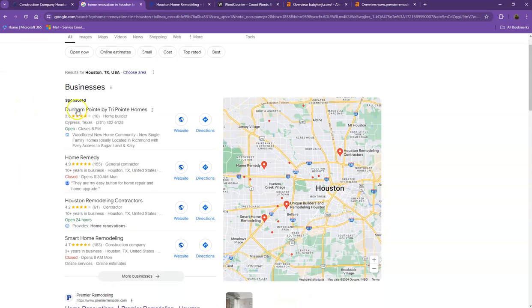So let's start off with the first one. This is what we call the map hack, and this is something you really would like to be on since these are the ones that get a lot of attention, a lot of traffic, and are easier to find. One way for you to be here is to have a Google My Business profile where you'll enter as much information as possible, like the company name, phone number, email, company address, hours of operation, photos, and so on and so forth. And also if you add that same information into as many directories as possible, like Yelp, Yellow Pages, Angi.com, that'll really help you a lot to appear in the map pack faster.